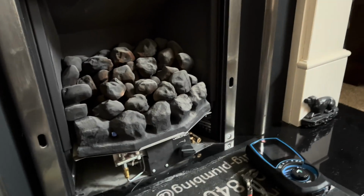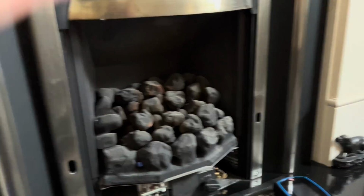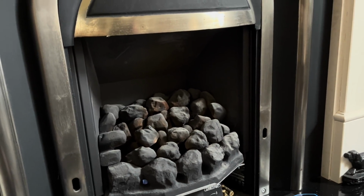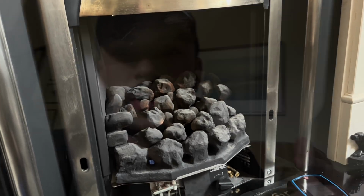So what I'll do with this now is get it on full flame, obviously. Check it's working safe. Flue test, spillage test, and recommend a full service on this fire. But you know yourself, now it's working again, it's never going to happen. So this will be the last time I see this until it breaks again.